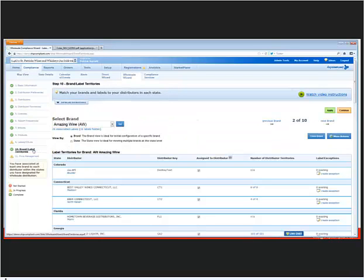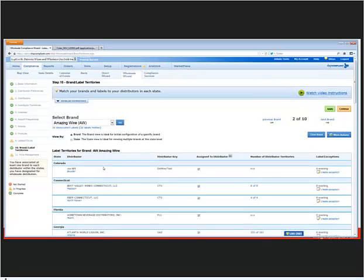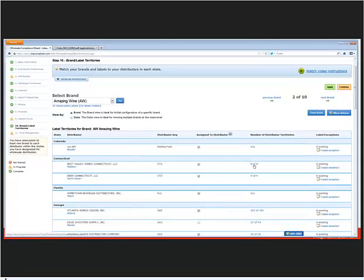And then one other area that we've improved is managing your territories. Step 10 of the Wholesale Wizard is a pretty powerful step. It actually ties a lot of your data together. It's looking at a particular brand. I have 26 labels or COLAs, and then all the products that are associated to those are represented here. And then a list of all the states, all the distributors, and all the counties that I'm in.